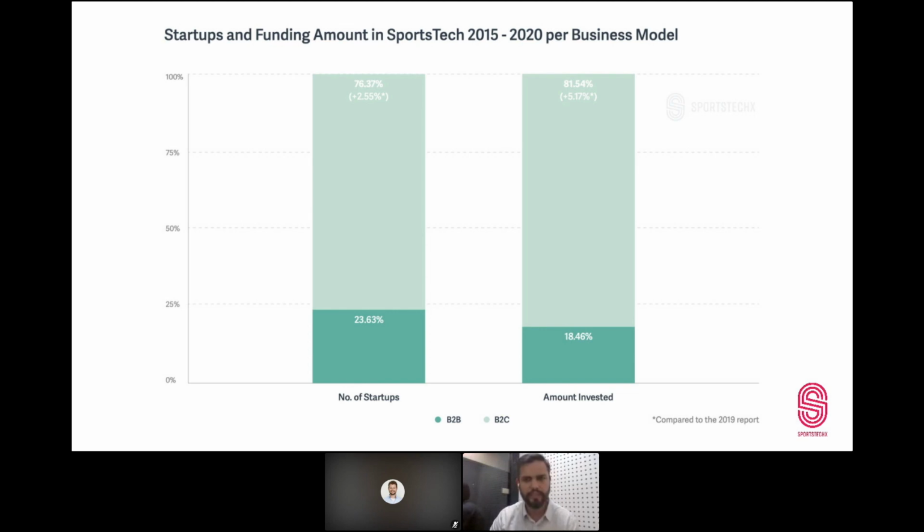That does not mean that there aren't investors who are willing to make B2B bets. There are a ton of good companies that attract investment in the B2B segment, but not even close compared to B2C. It's a typical 80-20 split we've seen for the number of startups in the database and the number of deals as well.